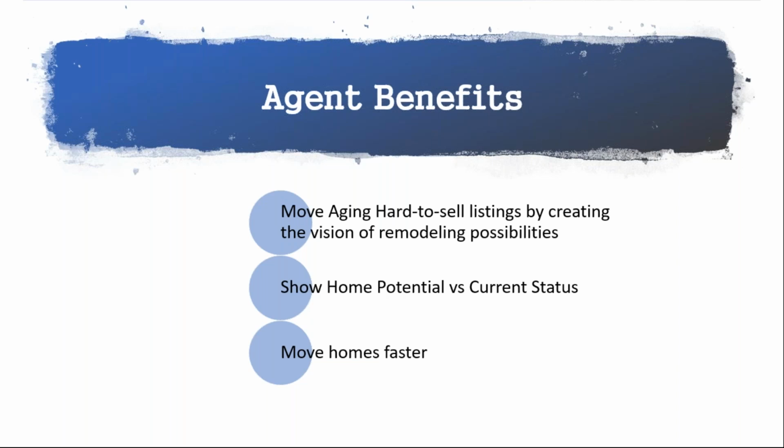Well, now you're offering them a solution to show the home's potential value and not the home as it currently is. That agent can promote the home with a new kitchen, a new deck, new siding, new paint, as long as they're aware that this is a product you offer. If they're not aware that you can offer this, then they won't be promoting that to potential home buyers, and they won't be able to move homes faster. This is a tool for them to help their home buyers envision the property and what it could be versus what it currently is.